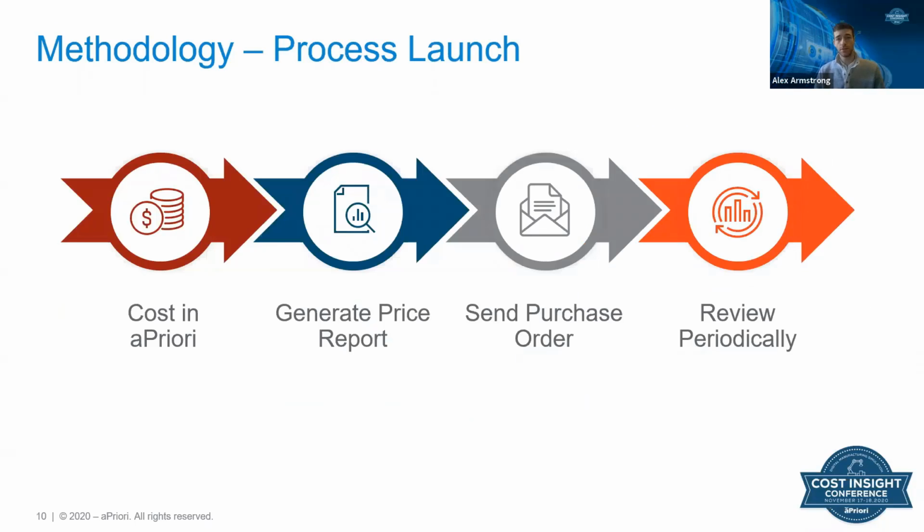So once you finish that process, you're ready to launch. And this is generally what that limited quotation relationship would look like in practice. The customer would cost the part that they're interested in aPriori, see the results, make sure they're what's expected, and then generate a price report that they would then send over as part of the purchase order to the supplier, who would then just review what's in the RFQ or the purchase order and move forward at that point.